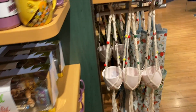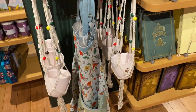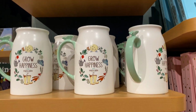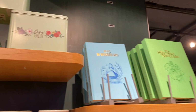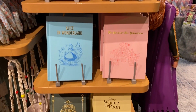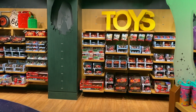Here we have the collection of Up mugs and just other household goods. And we even saw festival merchandise that was available. This is from across the pond. This is from Epcot in the Flower and Garden Festival. So there's cups and just household goods again that you can get. We weren't expecting to see much from the parks, so that's really surprising. And there's even merchandise for a range of different characters. So we've got Princess and the Frog, and these books were really quite cool, like old style books.